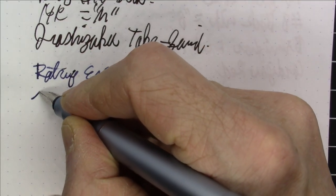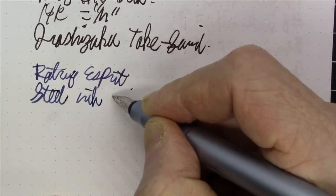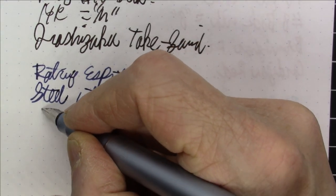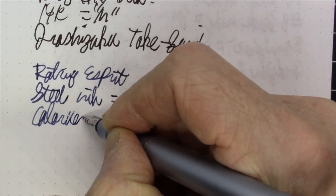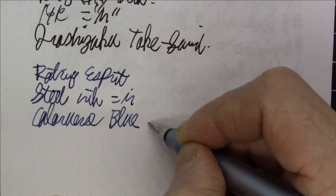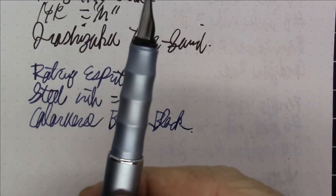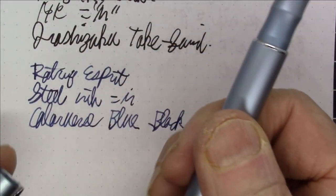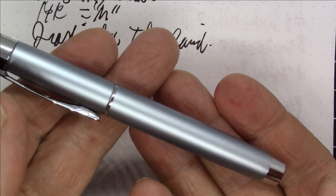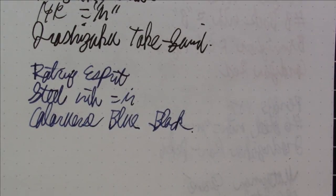And this has a steel nib in medium. And this ink is Colorverse Blue Black. All right, Rotring Esprit. And see, it telescopes when you pull it out, and then all you do is push the cap in and it compresses back. So pretty cool from a size perspective. And of course, since it's made by Rotring, it has a red ring.